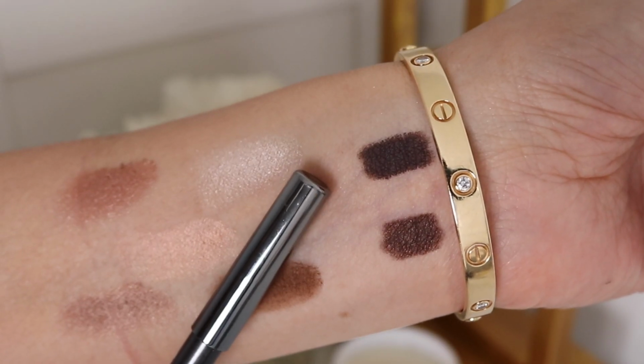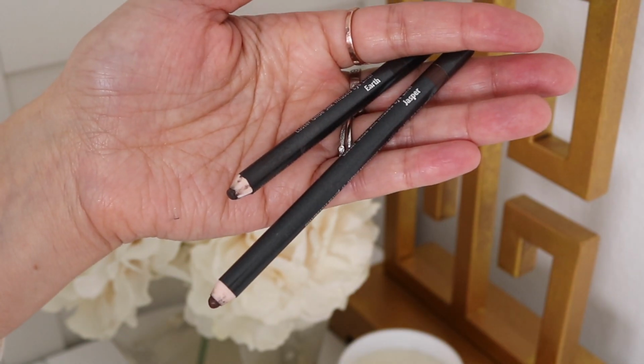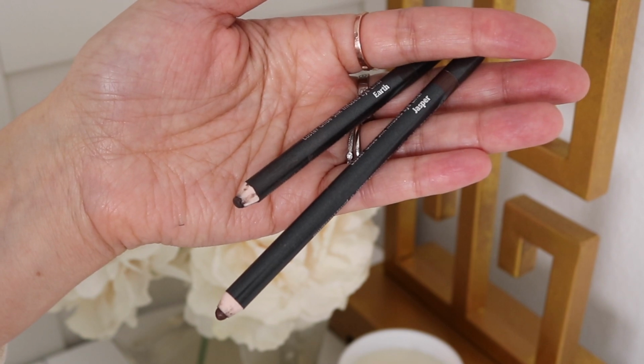Now I did pair that with 2 eyeliners by Chantecaille that I've been loving this month. And you can see I've used this one quite a bit. It's Earth. I tightline with this one, and then this is Jasper, which is a little bit of a lighter brown, has some shimmer in it, and it reminds me a lot of Brown Agape. So these, again, really smooth going on.